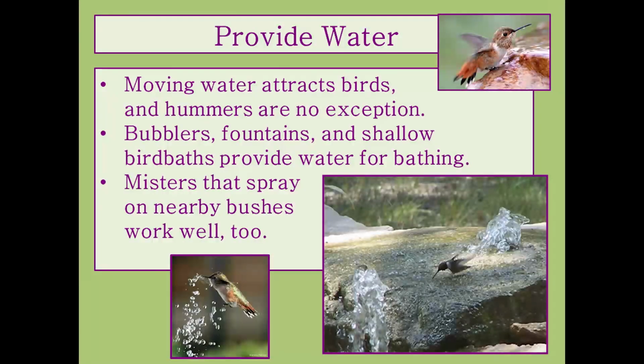Okay, provide water. Moving water attracts birds. Hummers are no exception. Hummers don't drink a lot of water, but what they do need is to be able to wash nectar off of them. Their wings will get sticky, and so they need that water.